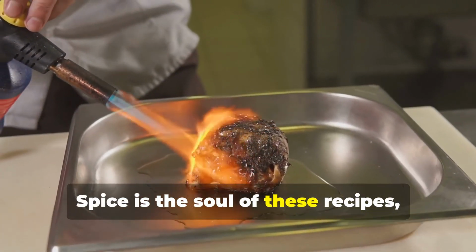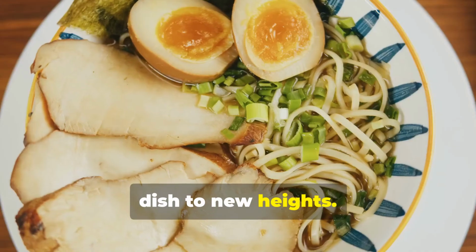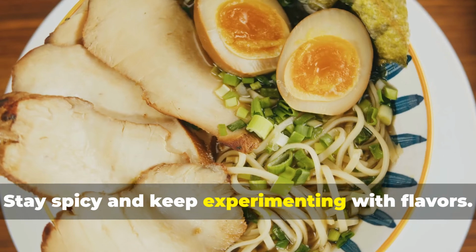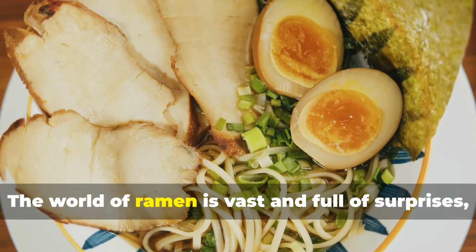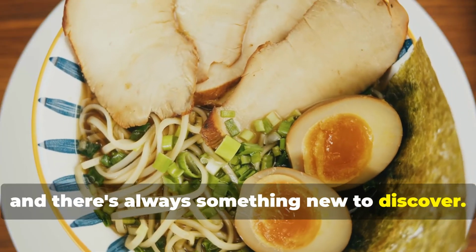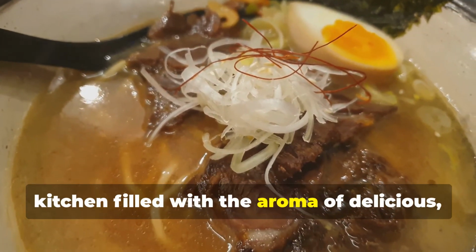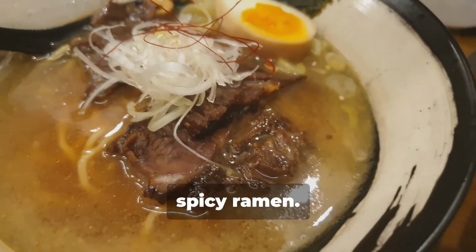Spice is the soul of these recipes, and a little extra kick can elevate your dish to new heights. Stay spicy and keep experimenting with flavors. The world of ramen is vast and full of surprises, and there's always something new to discover. Until next time, keep those taste buds tingling and your kitchen filled with the aroma of delicious spicy ramen.